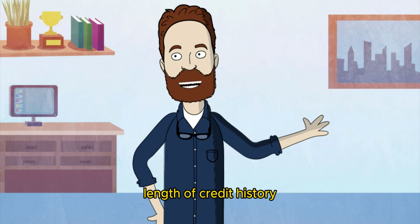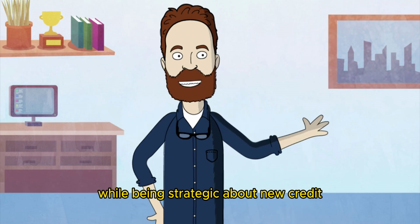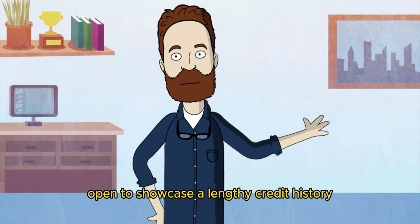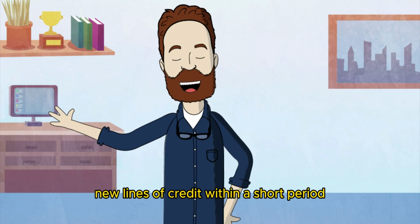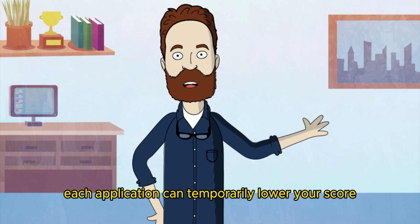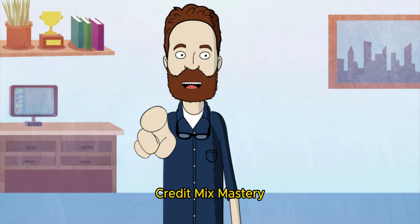Length of credit history and new credit. Hack number 3 involves playing the long game with your credit history while being strategic about new credit. Keep older accounts open to showcase a lengthy credit history, contributing to 15% of your score. When it comes to new credit, refrain from applying for several new lines of credit within a short period. Each application can temporarily lower your score. If you're shopping for a loan, do it within a 14 to 45 day window to minimize the impact on your score.